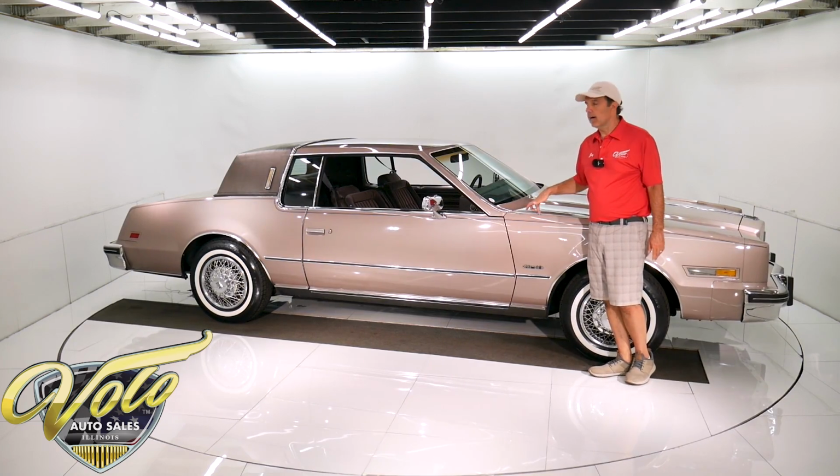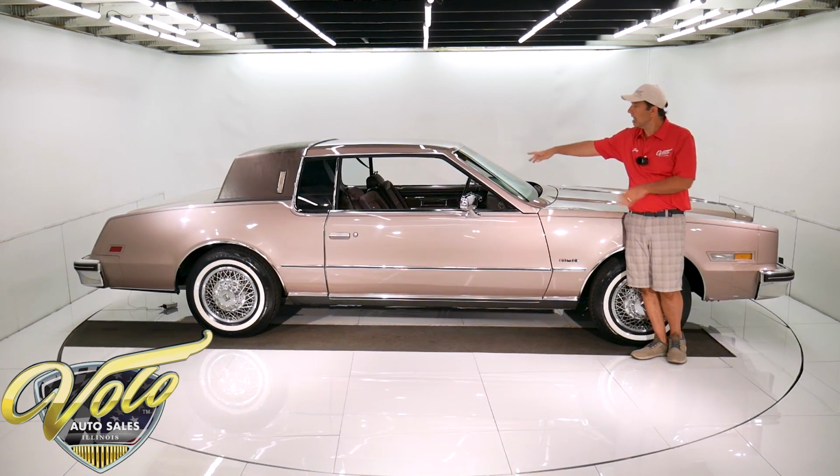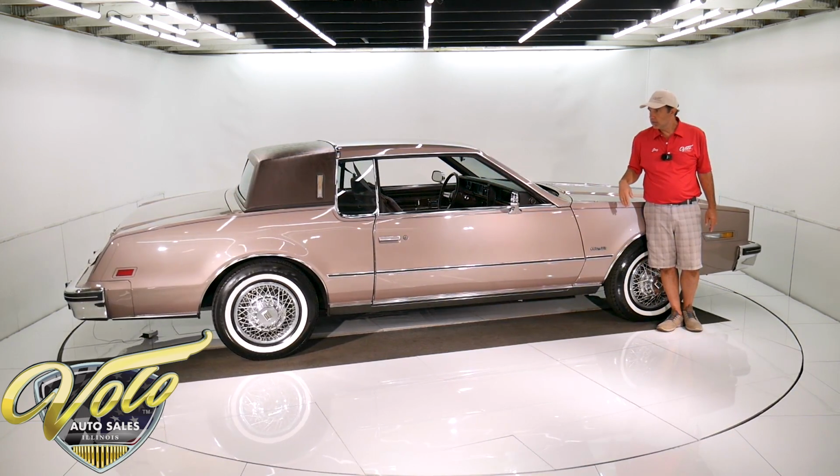Loaded with options. Power antenna, power seats. It's a split seat. There's 6-way on each side. This one reclines. That's an option. Power trunk, power locks, power windows.